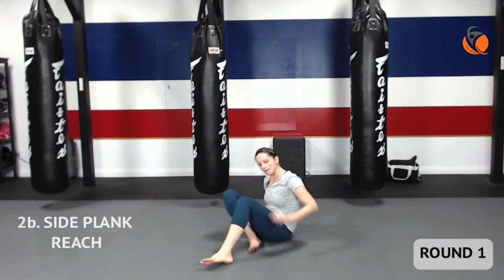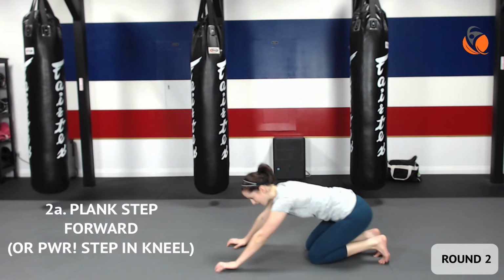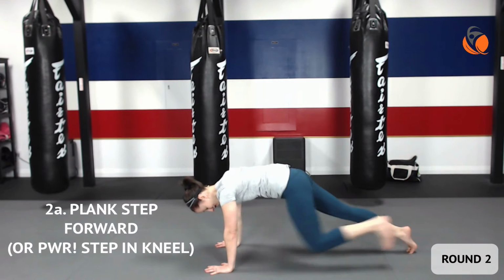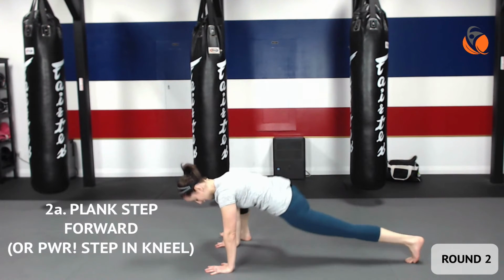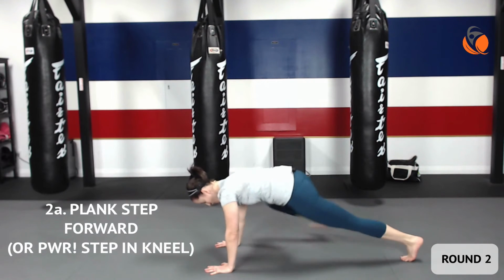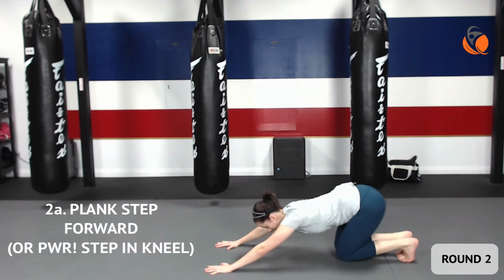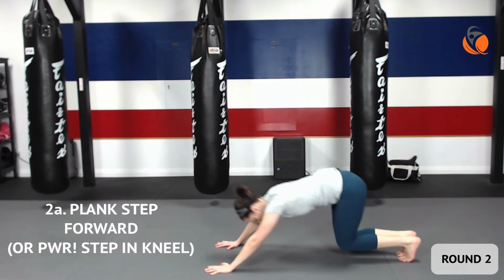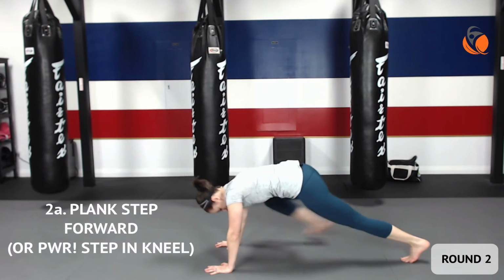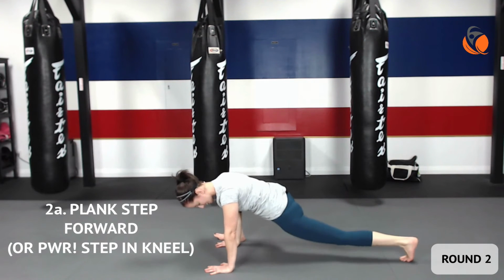Okay, rest down. We're going to go back to number 1. So, forwards we go into either plank or kneeling. We're going to go for our 10 steps. So bend those knees. Here we go. 1, 2, 3. Find your own pace. 4, 5, 6, 7, 8, 9, almost there, 10. Good work.